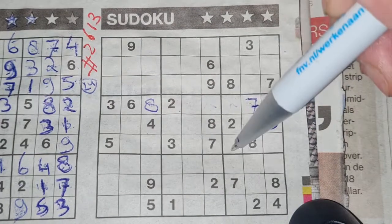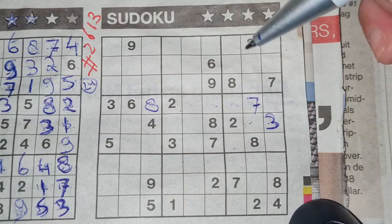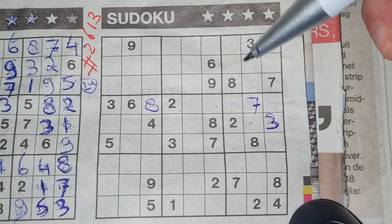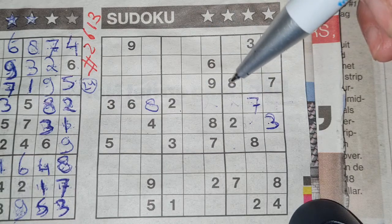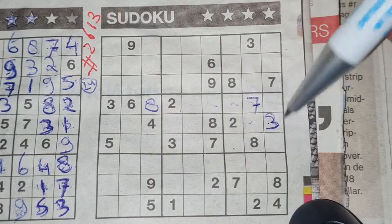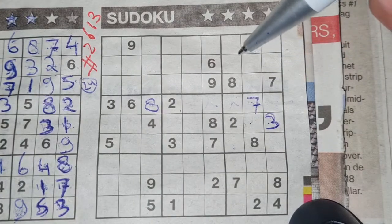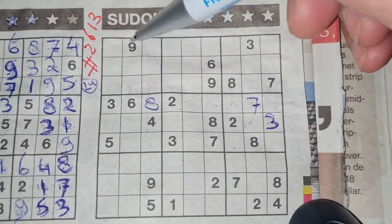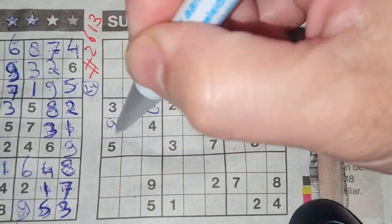Then, how about the number? Let me see. 4. Interesting. How about the 9 in the 3rd column? The 9 in the 2nd column. So in the 1st column, the only place for the 9 should be there.